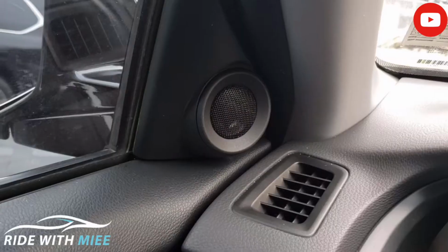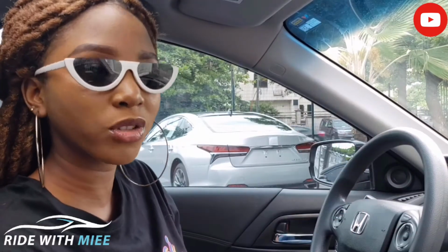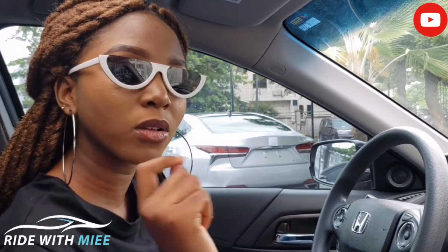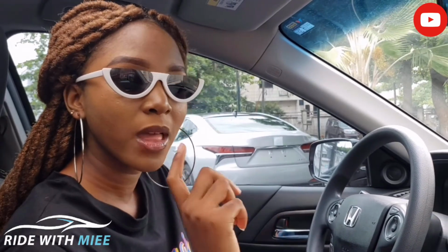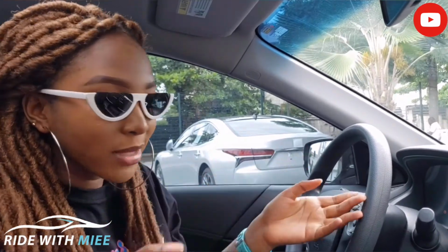Then we have our 4-speaker audio system in this car, but there's an optional 8-speaker audio system in other trims, which are more expensive. We're talking about the EX, the EXL, and the Touring, with the EXL being the smartest of all 6 trims. The Accord presents us with a whole lot of driver assistant features, which include lane keep assist, forward collision warning, and blind spot camera.